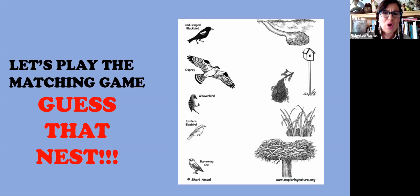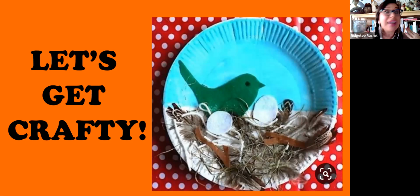Who wants to get crafty? Well, channel your inner nest builder. You can do that by simply reusing a paper plate. That's what I did. And I just turned the paper plate around. You can use crayons, markers, paint, colored pencils. You can draw your own bird. And you can go outside and collect materials. Guess what? I already had a paper plate and I didn't go to a store. I had everything right outside my yard, right outside my door. And I had all the art supplies.